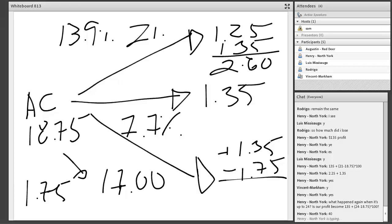What's our net loss for the month? That's right, 40 cents. We lost 40 cents. Okay? Instead of losing $1.75, we've only lost 40 cents.